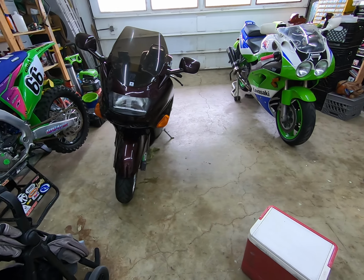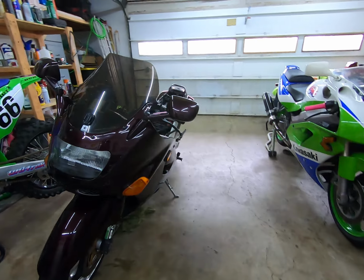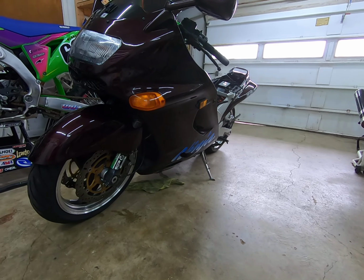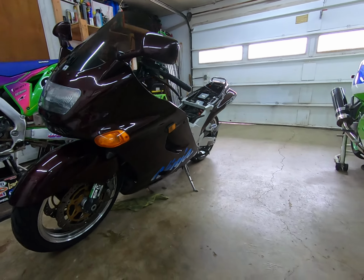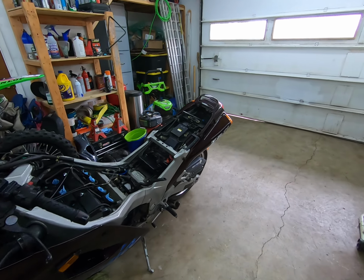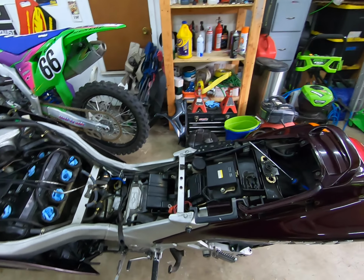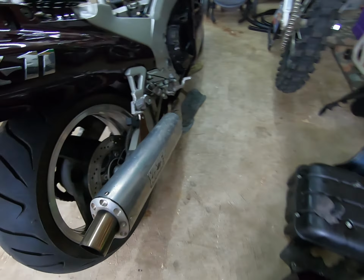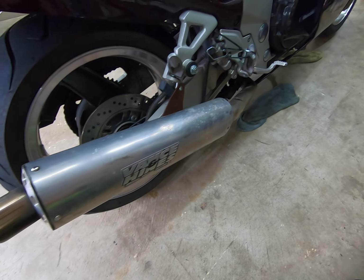But yeah, the ZX11, man, I cannot wait. I cannot wait to ride this thing. I know it's gonna be quick, comfortable. It has a Corbin seat, K&N filter, full Vance & Hines system. I need to clean the can up because the can is kind of filthy, but it is a full system.